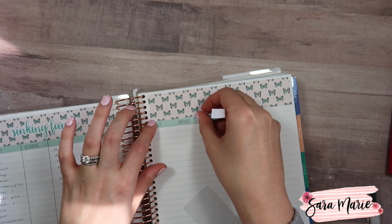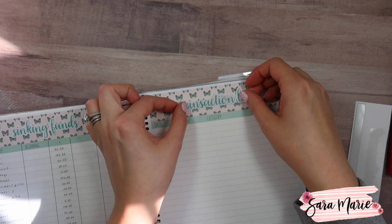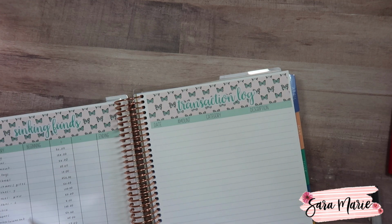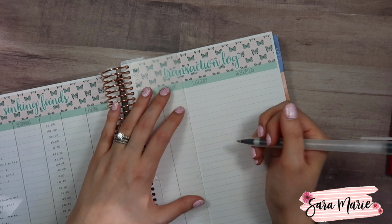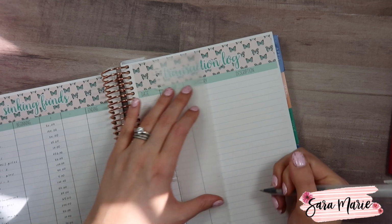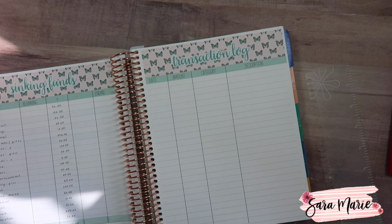I get a lot of questions about how I keep track of our sinking funds, all of that fun stuff. So I'm going to really quickly talk about that as I'm setting this up. For our normal expenses, I track those in my monthly view, because everything that comes out of our normal budget comes out of our checking account. So we'll use our Discover credit card. We pay it off completely at the very end of the month, and as it comes due, we'll pay that using our regular checking account.